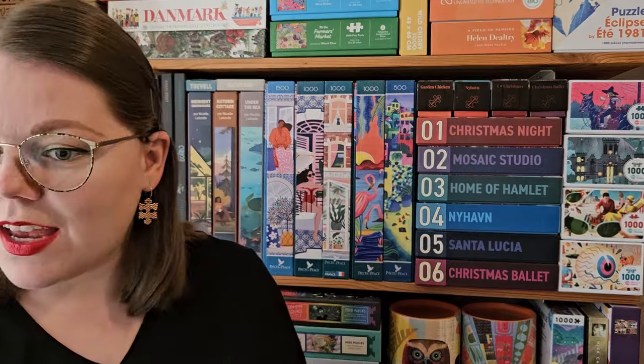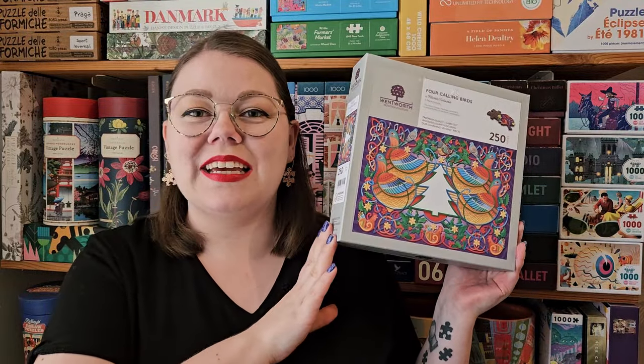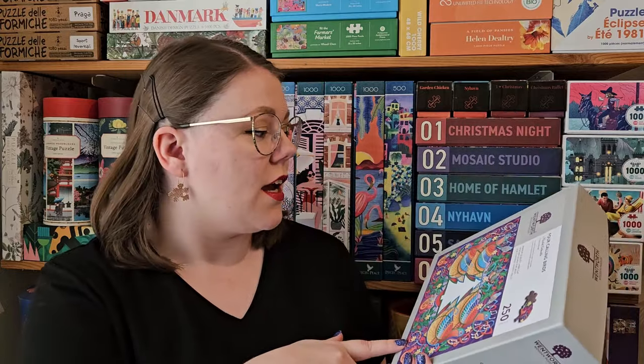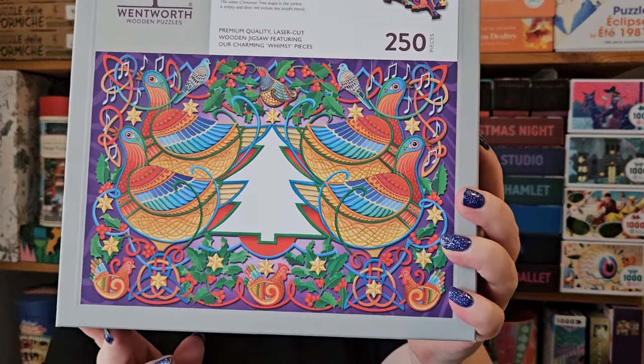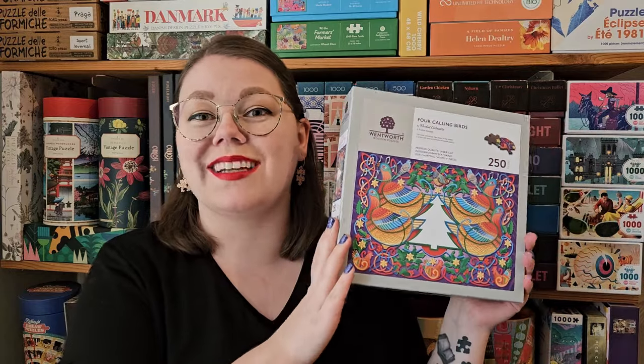But I still have a Wentworth puzzle to show you. And this one is one that I won again. So in December, Wentworth had an 8 Days of Christmas competition where they had 8 different competitions because they have this series again, 12 Days of Christmas, where they make one puzzle for each of the days, and they currently have 8 of the puzzles, hence the 8 Days of Christmas. So for each competition, you could win one of the days, and I won day 4.